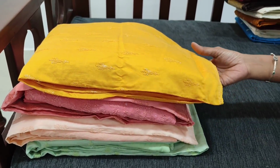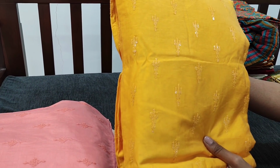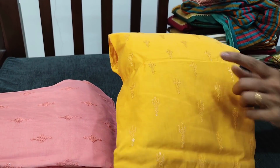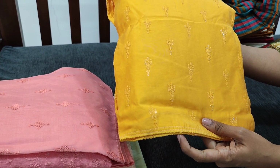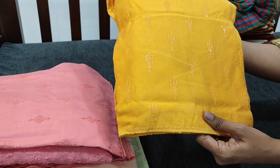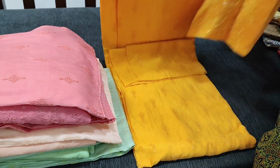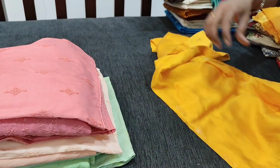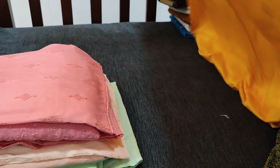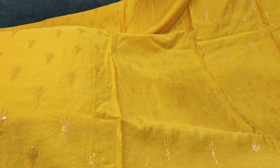Let us see the next design in soft silk cotton fabric. The color is light orange color with thread and transparent sequence work detailing that comes in the front side of the top. The fabric is very soft, lightweight fabric. In the video, it might appear different due to the lighting effect. The color is light orange. So please refer the picture posted in the website for reference. Description for each and every product is given in detail.